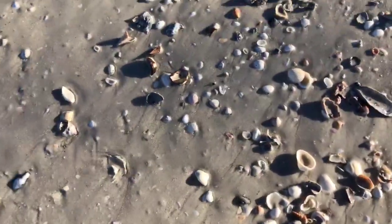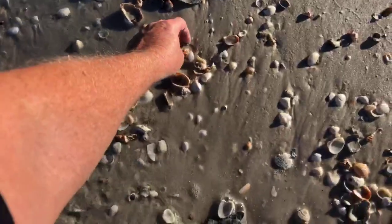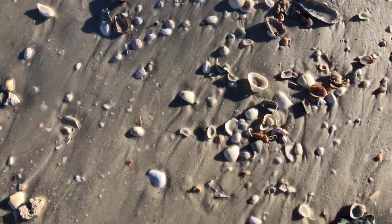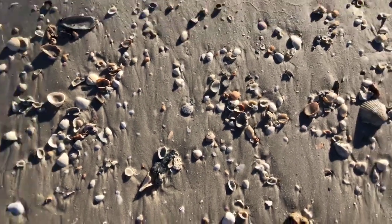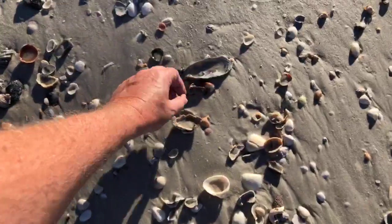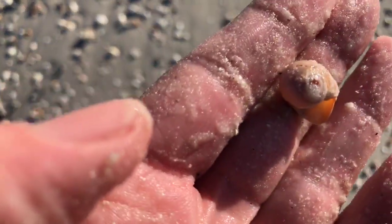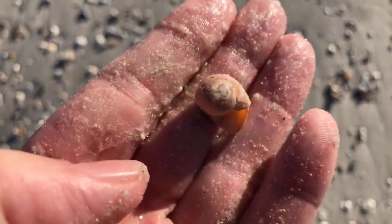See those waves come in and push them around. Where did it go? There was a little shark eye here. Might have been just a piece of one. Doggone it. Yeah, it's just a piece of one. There's a little one. See? You can find, they come in all sizes here. Little piece of a shark eye shell.